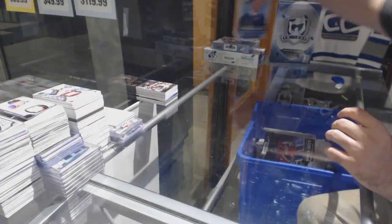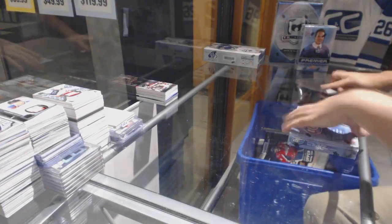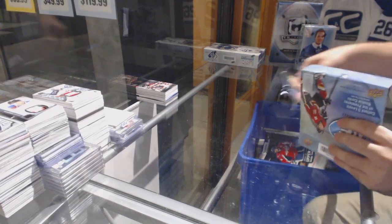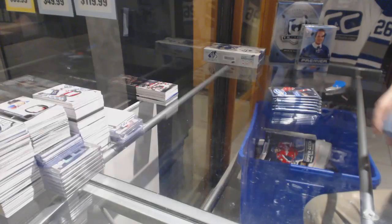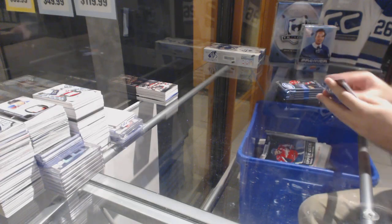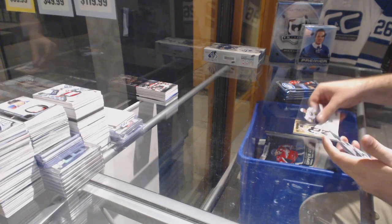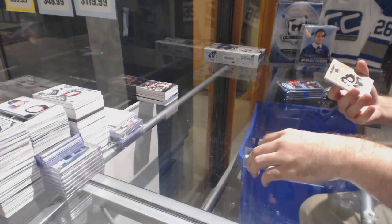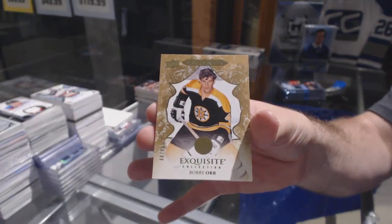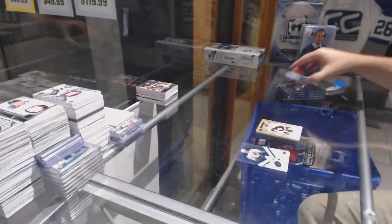Not too shabby. Ice, baby. Bing, bing, bing, bing. We've got for the Boston Bruins, Legends Exquisite to 99, Bobby Orr.